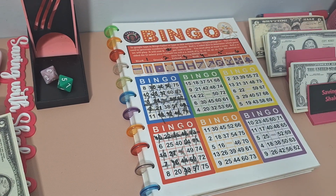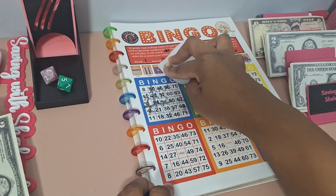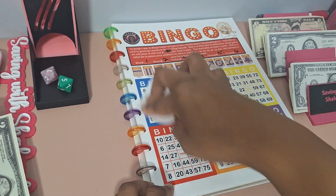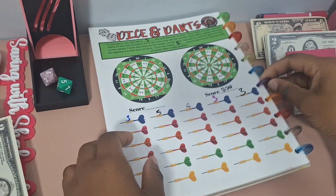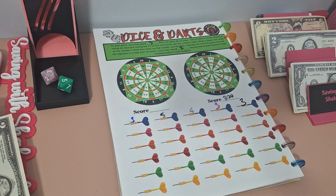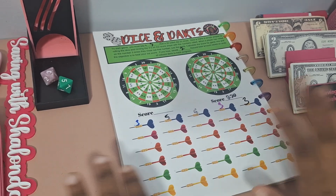But that's how you play bingo by yourself, okay? So independently. So bingo is fun by yourself, guys, okay? So like I said, my game, the book is designed to play for self-play, okay? But fun, all right? So, Dice and Darts is a kind of a long game, guys. So since I play bingo, I'm not going to play Dice and Darts.